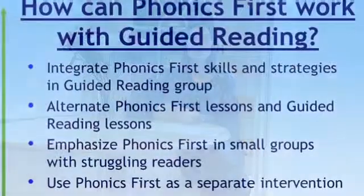And that would be an excellent way for those struggling readers to help build their fluency and build their decoding skills. Or finally, as a fourth option, Phonics First could be a completely separate intervention. So students could still be getting guided reading in their classroom, but then at another time they could be getting an intervention of Phonics First.